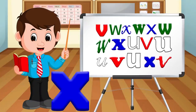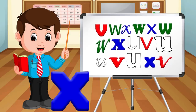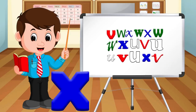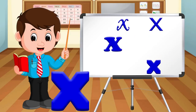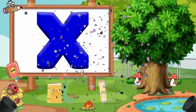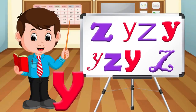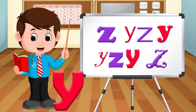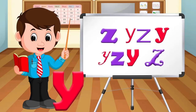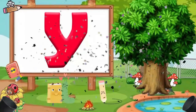The X all around. Tell me the color and touch the ground. The X's are blue. X. Look at the letters and tell me, please, what color are the letter Y? The Y's are red. Y.